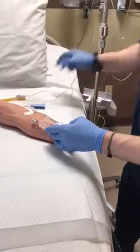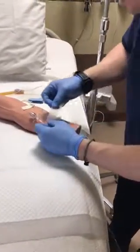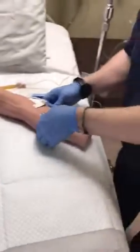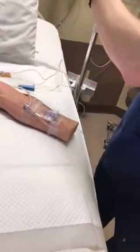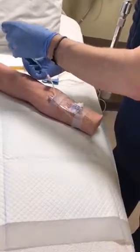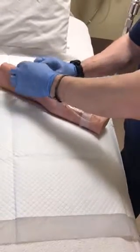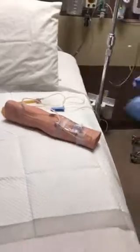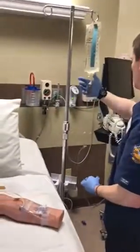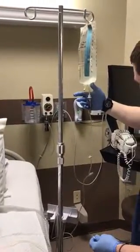A nice loop there. I'm going to go ahead and tape. I'm actually going to tape that just above here at that port, and one more right ahead and count my drops. So I need 17 drops per minute with my 10 drop set for the 100 milliliters per hour that we want.